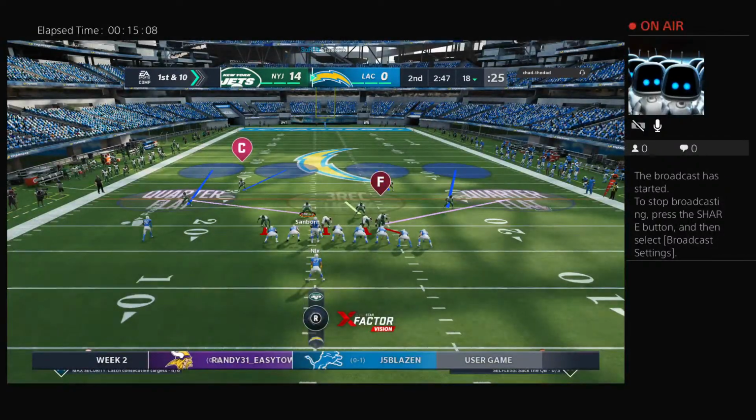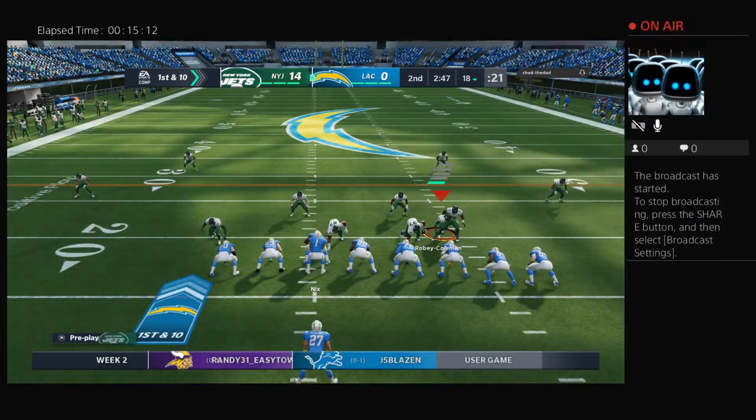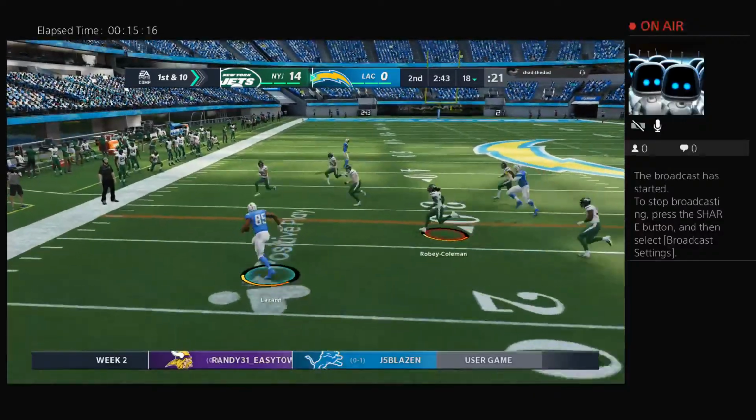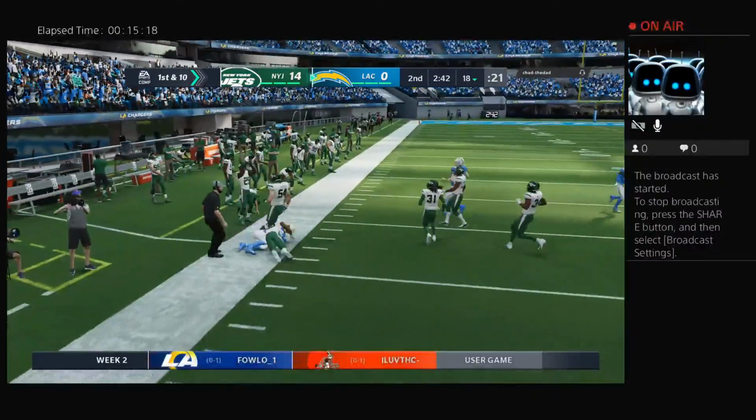The Charger drive about to get going. And the interception thrown in the red zone last time. We'll see if they can rebound. I just have to think the last thing he said as they went back out there was, don't do that again. What do you think?